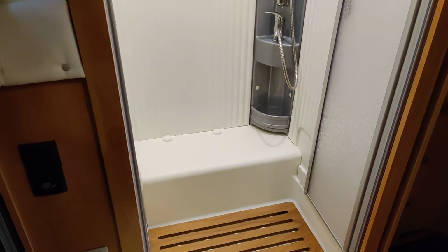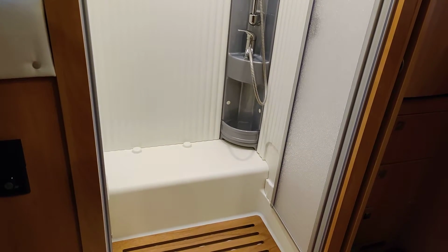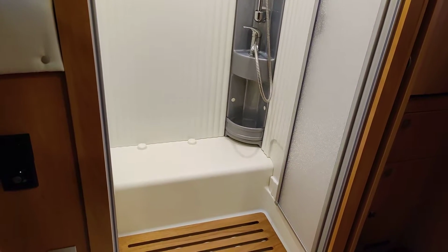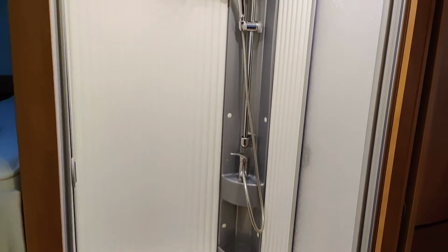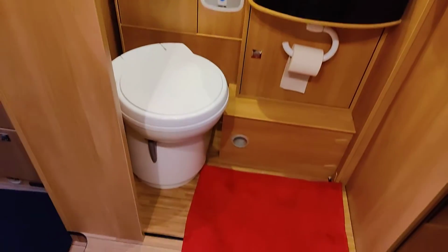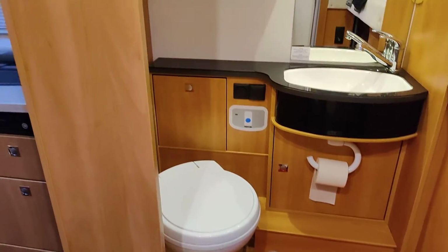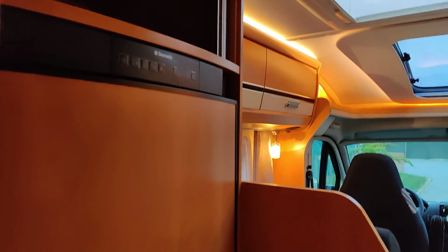Now, more very important features of this motorhome, without which we would really be sunk. This motorhome is unique. It's a 6.7 metre motorhome, but it has a totally separate shower and totally separate toilet. So here is the shower. And stepping around, here is the toilet. And there's a partitioning door here.